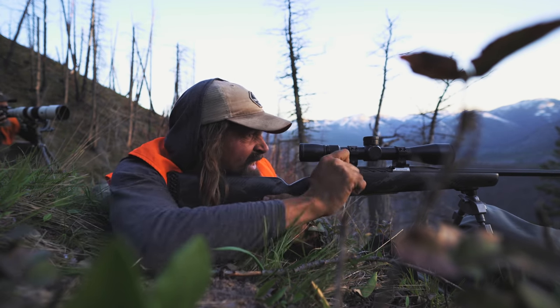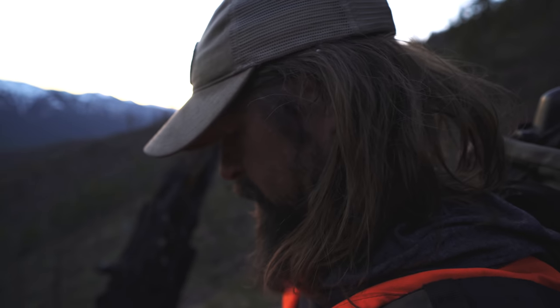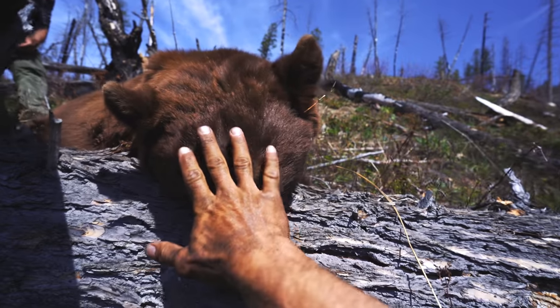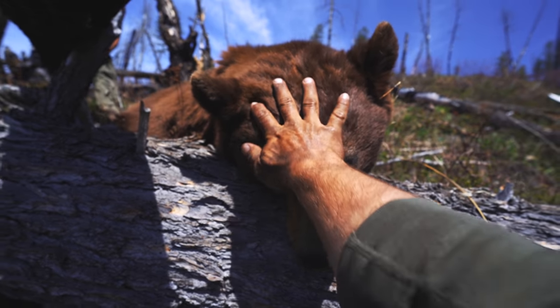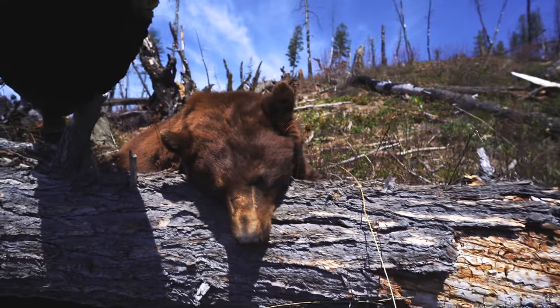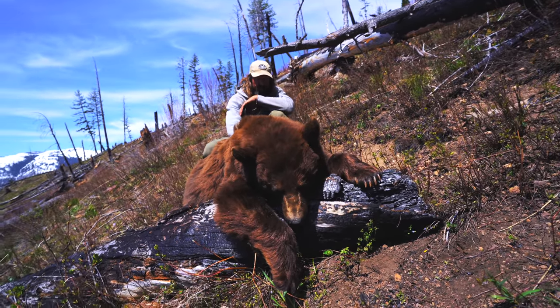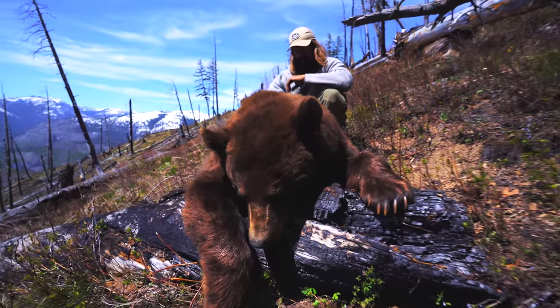See him last night. Dude, look at the head. He's huge. Look at that head. Telling you. Oh, jeez. Got a giant noggin. He's all scarred up. I didn't know he was this big. That head is impressive, isn't it?